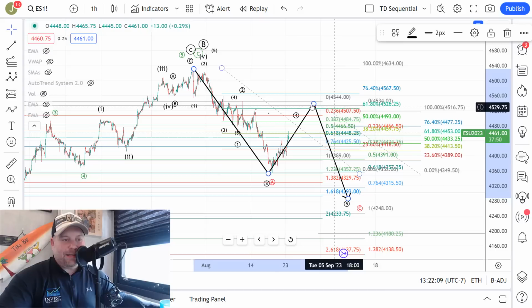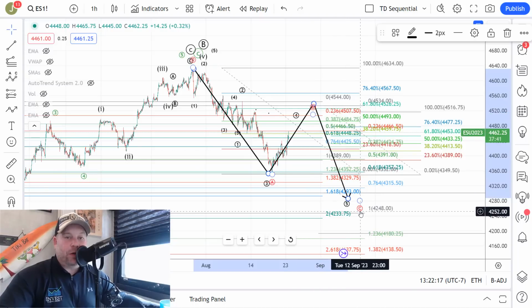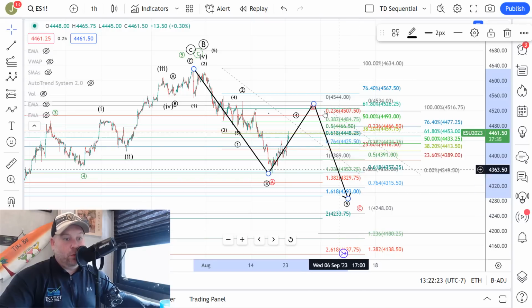I would expect this to hit in the 4,526 or above area, just because if it's too low, this C wave will target below the bullish pivot, and then we'll have to see exactly what's playing out. But that would be bad news for the Bulls.